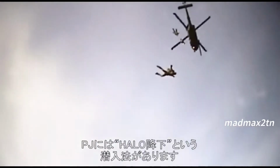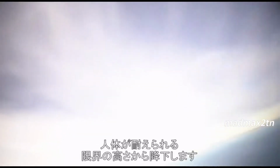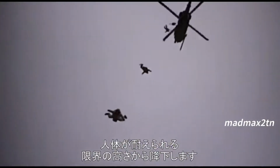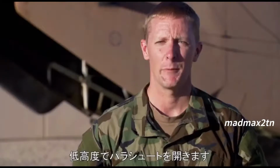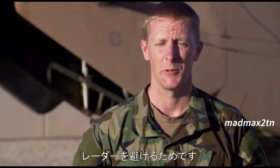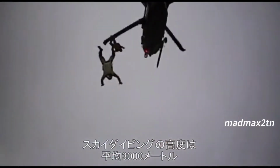Not only do they jump with more weight, but they also do halo jumps. These are jumps where they free fall from the highest altitudes the human body can withstand. Halo stands for high altitude, low opening. Basically, wherever you're needing to drop to, you are traveling at an altitude above the radar system, so you can drop in undetected. Civilian skydivers typically jump at an average height of 10,000 feet. Pararescue men jump from well over 20,000 feet.